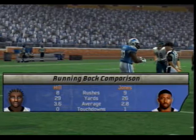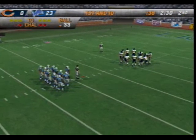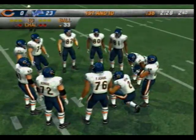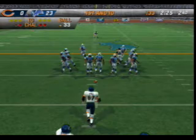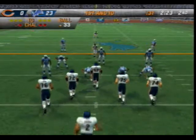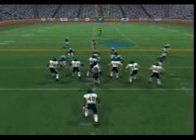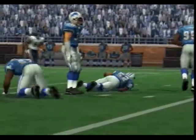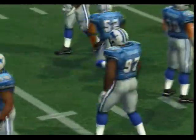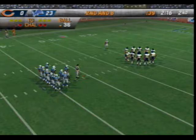Now let's have a look at what our runners have done up to this point. First and 10, at the two-minute mark now. On the 33-yard line. Defense, get ready. Only one man in the backfield, and he gets a delayed handoff. Right now, they need to keep going at the defense with a run. Sooner or later, they'll be able to break one for a big gain.